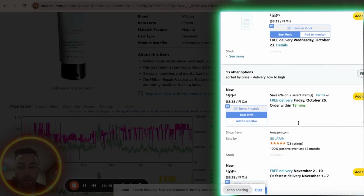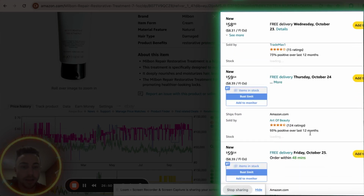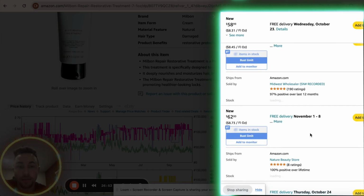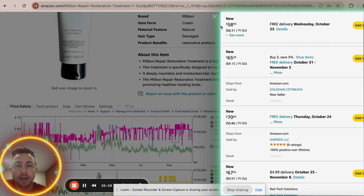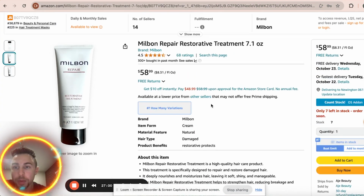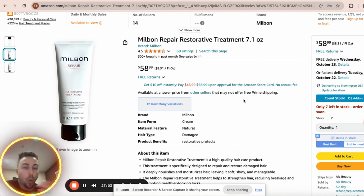So we're going to scroll through here, look at some of these other Amazon sellers, and we can see that there are some FBA sellers. Now, what I would do is I would pull up the brand's website, and I would contact them to open a wholesale account. And why would I be able to open a wholesale account with them versus everybody else reaching out to them? Well, I know that I can provide value to this brand because their listings do not look so good.